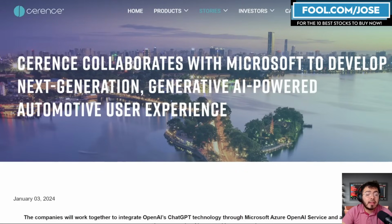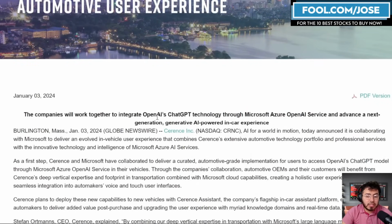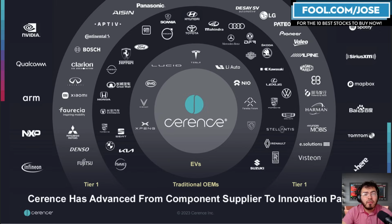Another one: Cerence collaborates with Microsoft to develop next-generation generative AI-powered automotive user experience. So, like we saw, Cerence is using ChatGPT's API to some extent right now. Obviously, that's powered in Microsoft's cloud solution. So Cerence and Microsoft have collaborated to continue to bring this kind of vehicle user experience to other automakers in the form of their cloud solutions. And I do believe that can also be a nice growth opportunity for the company.